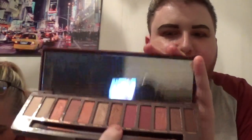Right, and then we're going to go into, this is my favourite colour in the palette, I think. My favourite shimmer. Shade Ambitious. This is absolutely gorgeous, this is. Where's that going? In the centre. And then we're going to just put that colour on the outer corner again and we're done.